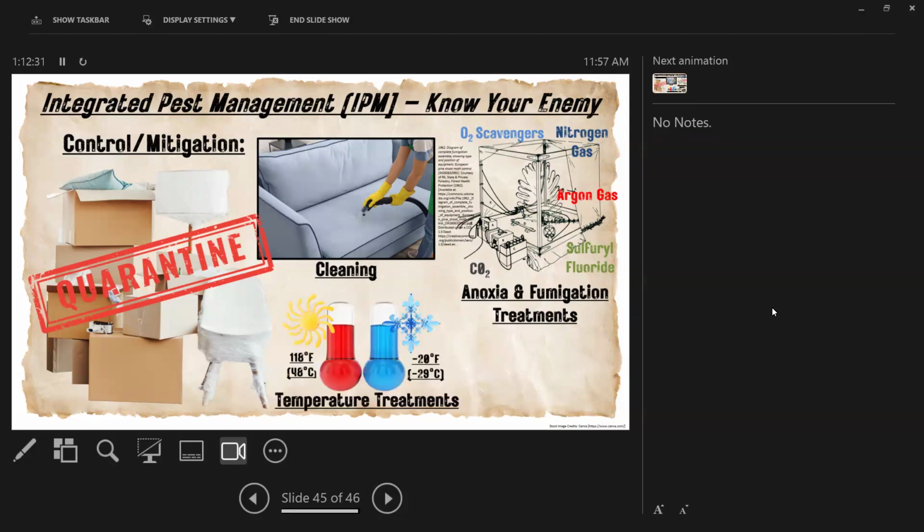And if for whatever reason anoxia or fumigation is not appropriate to your facilities, or you can't get the materials to do it, or it's just not practical, or if you have a very large object or a very fragile object, another way of killing insect infestations in an object without using chemicals is to use temperature treatment. It means either putting them into very, very cold environments or very, very hot ones, which will essentially cause them to die.